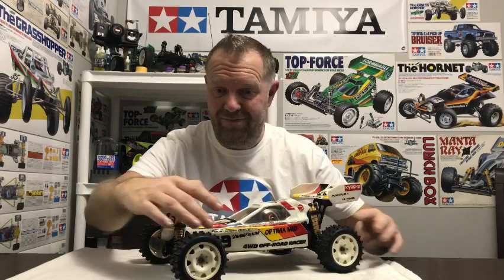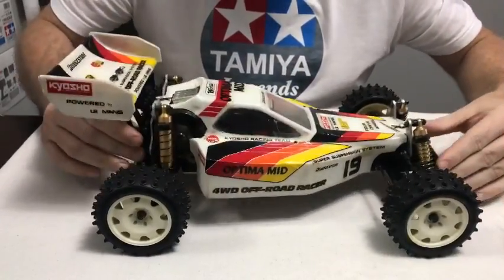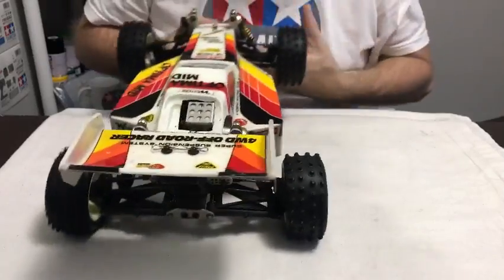Now, this is a hell of a car, and as you can see, it's completely 100% original. Bridgestone tyres on, the original Optima Mid wheels, the knobbles are all awesome. Original shell decals. It's not perfect, but you're going to struggle to find one that is. All the gold shocks are on there. So this is a four-wheel drive buggy, and it's belt driven. Absolutely love it. So let's have a closer look at the car. This thing is an absolute peach, one of my all-time favourite vintage RC cars.